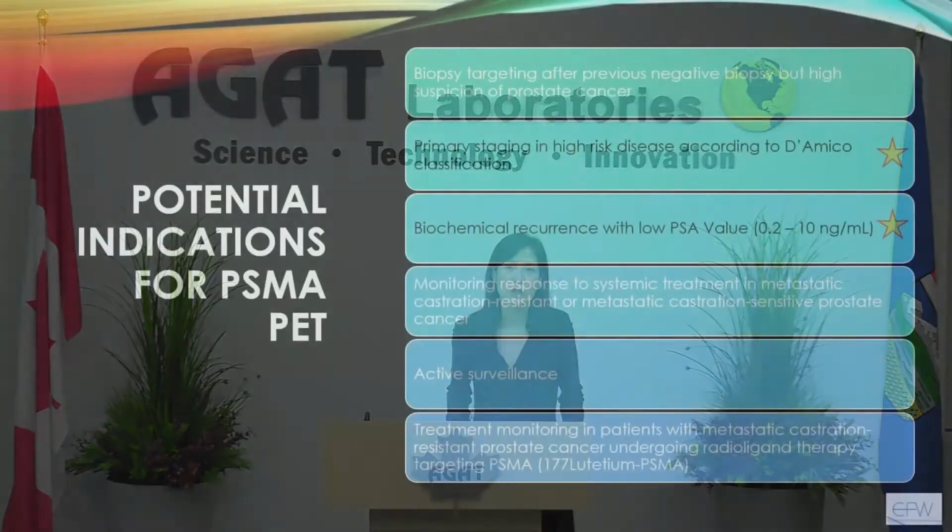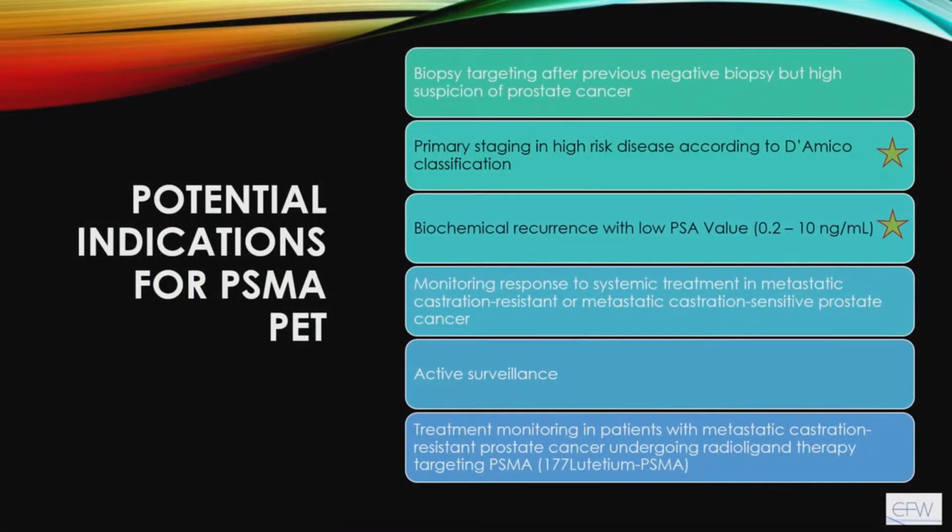So what are the potential indications for PSMA PET? Research has shown that there are two main indications that PSMA PET plays a key role in. The first is primary staging in patients with high-risk disease, and the second is biochemical recurrence in patients with low PSA values. Other potential indications include patients with negative biopsy but high clinical suspicion for prostate cancer, monitoring response to systemic therapy, active surveillance, as well as evaluation for lutetium-177 PSMA therapy.